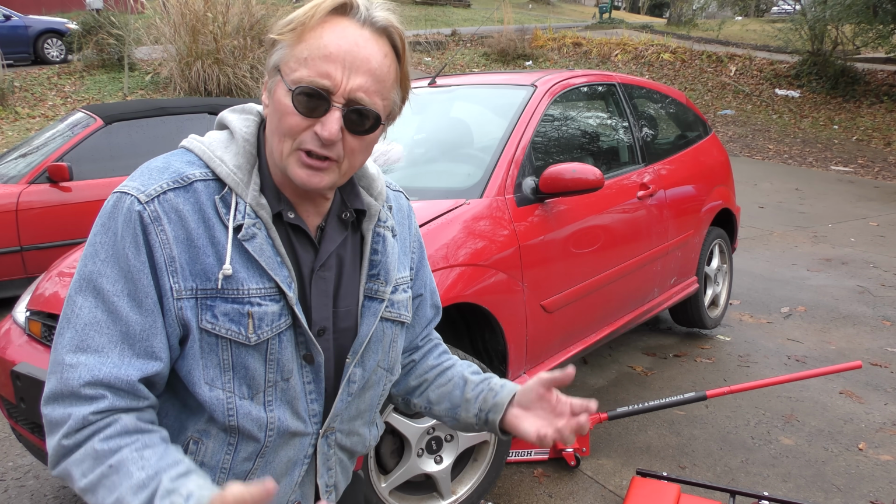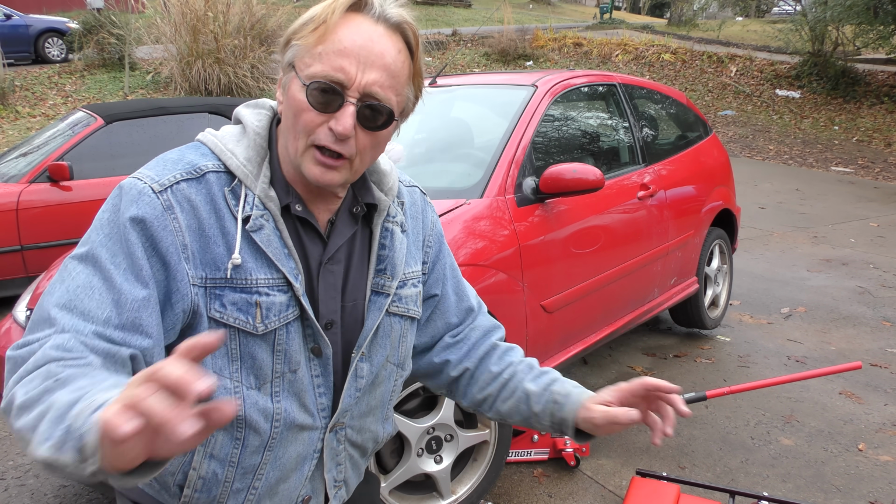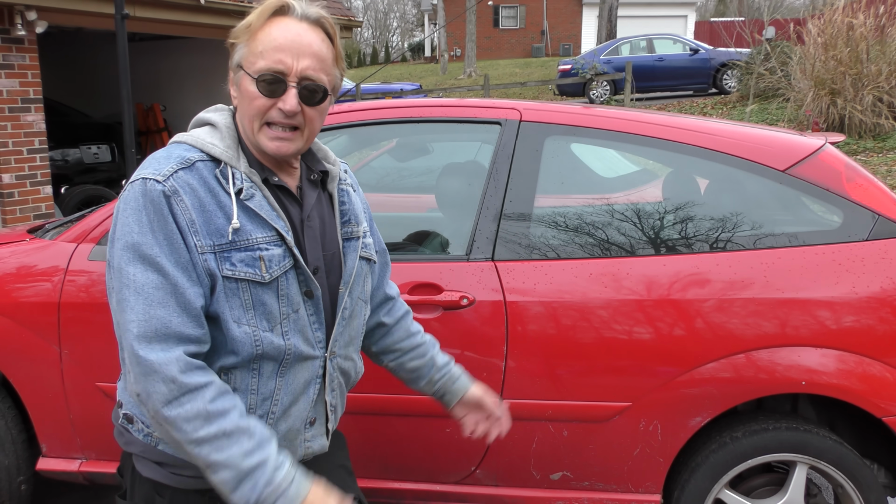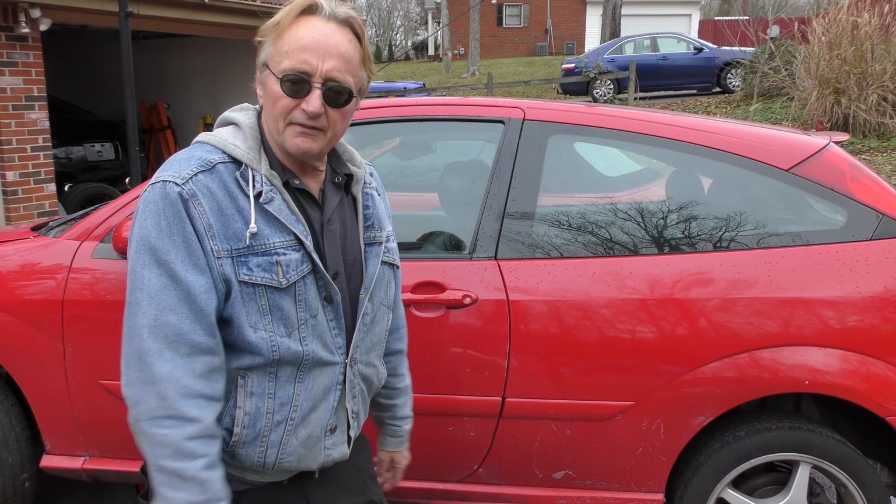Now here's a very interesting car. A 2002 Ford Focus SVT, the Special Vehicle and Technology version of the Ford Focus. Now, they didn't make that many of these. They made like 4,788 of these. They're not that easy to find.